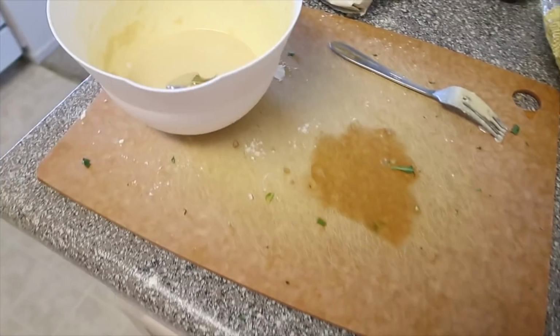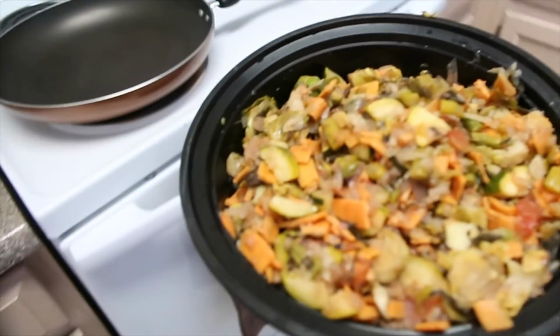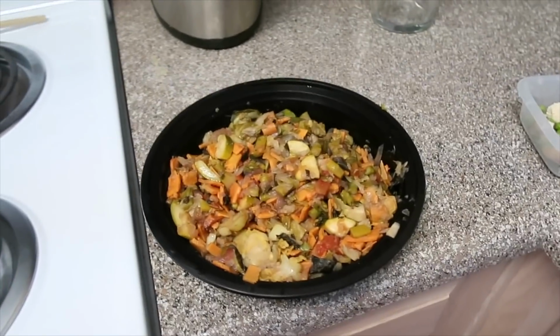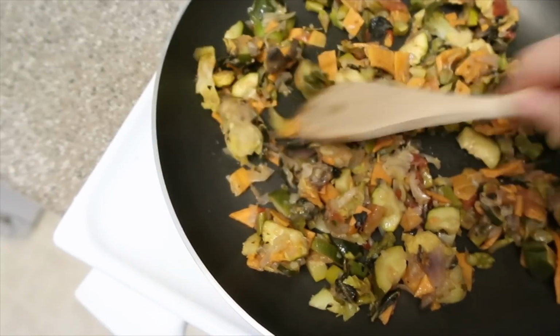And then all I do is take my stir fry that I've already made. Now, if you haven't made your stir fry already, this would be a great time to do it. You could be cooking your vegetables, do a big water saute, and then in another pan you could be doing the pancakes once your veggies are done. Or if you already have a stir fry done, this is a little too much.